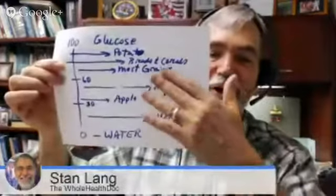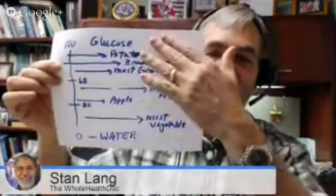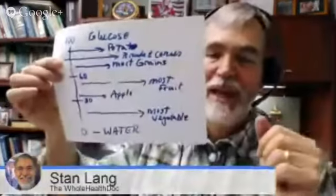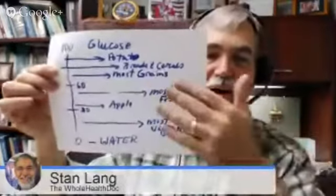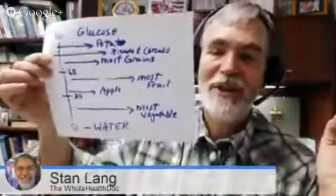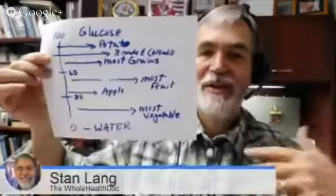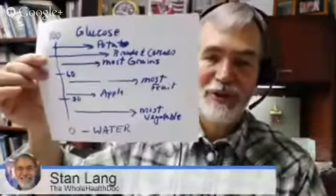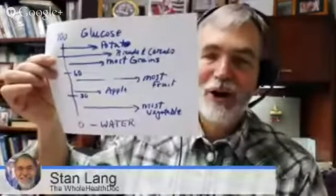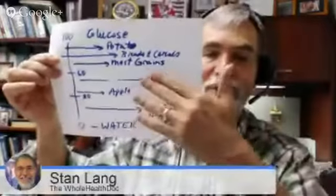Generally, the fruits are in this middle range. Now, there are some exceptions. Some of the fruits, especially the melons, are up in this higher range, but most of the fruits are in the mid-range, and that might be surprising that they actually are lower than some of these other foods because they taste sweet. But the thing is that they have a different sugar, and that sugar is called fructose, which has to be digested into glucose or changed into glucose, and that's why it's a little bit lower glycemic. It takes longer for the blood sugar to rise from fructose. So that's why the fruits are in this middle range.